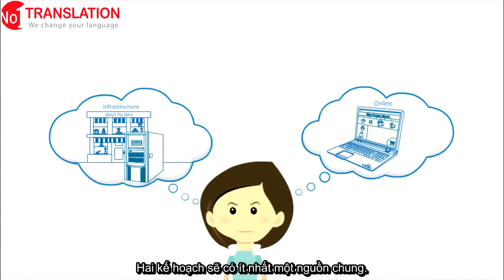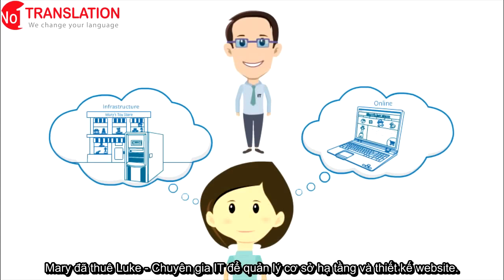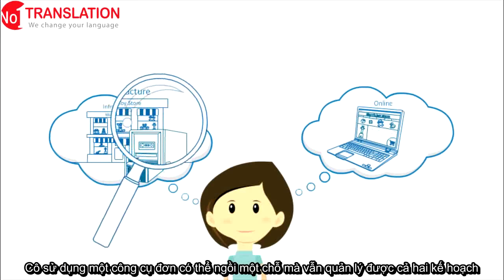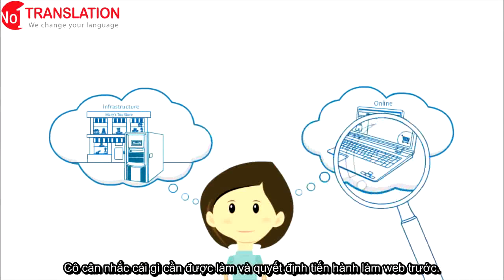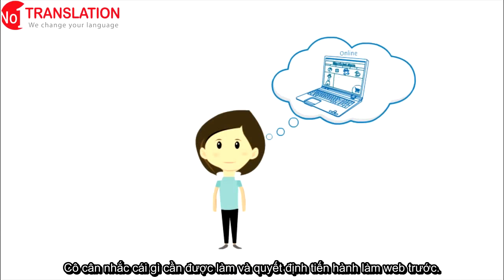The two projects will have at least one common resource. Mary has hired Luke, an IT professional, to upgrade her infrastructure and design the website. Mary uses a single tool to manage the details of both projects from one place. She takes a look at what needs to be done and decides to work on the website first.